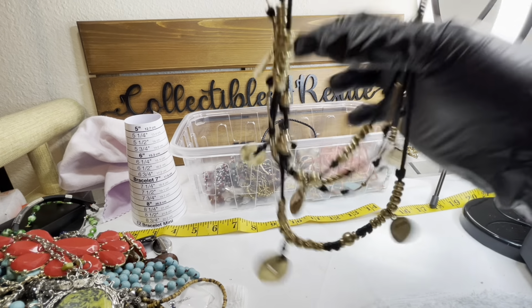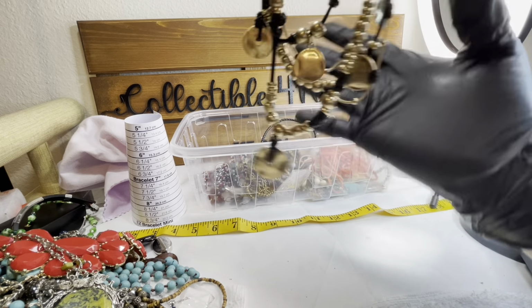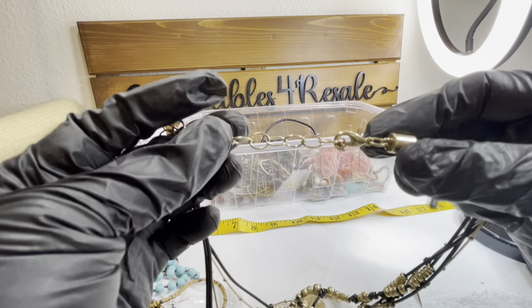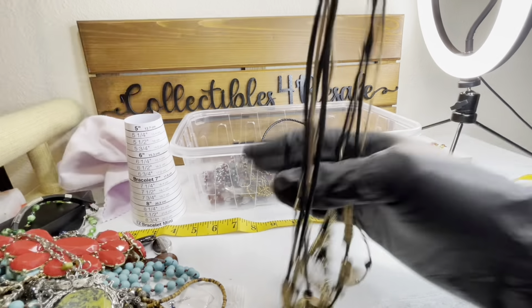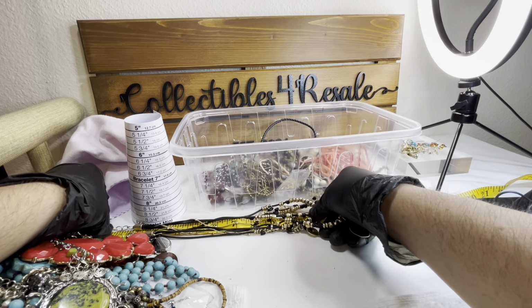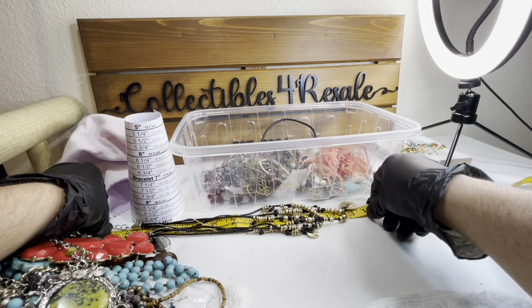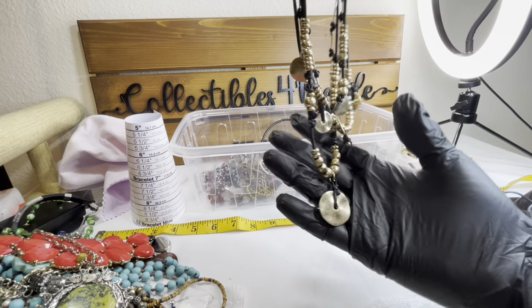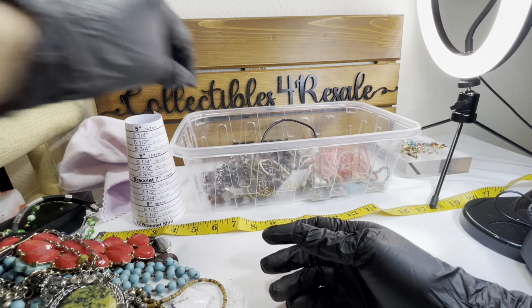Hoping I can get that lined up. That's cool. I like these pieces, these gold tone. It's got a big lobster closure, lobster claw. I don't see a maker. So, shortest one ends at 11, goes down to about 14 with this longer piece right here. So, this is neat. I like this a lot. I would do 4 on that.